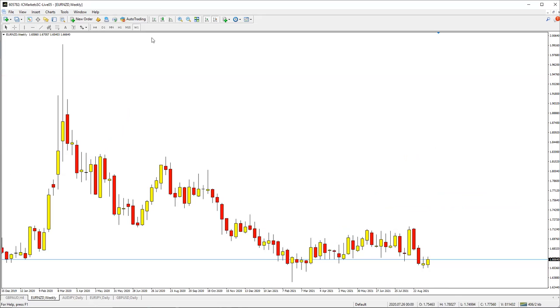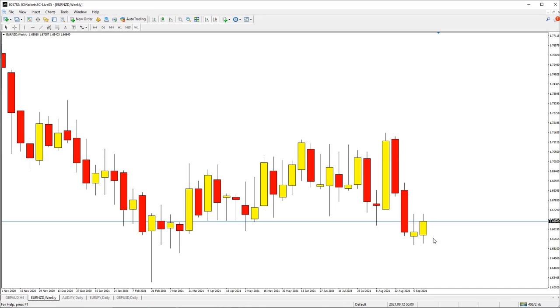Euro NZD, we spoke last week that it's still a downtrend, but last week we see from the weekly, right? This is for a weekly. Do you think there's a lot of buying momentum here?